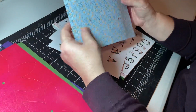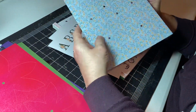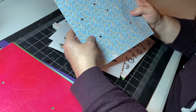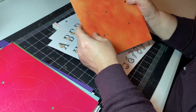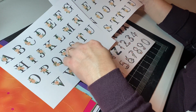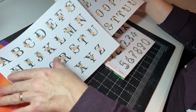Okay, so these are letters that can be cut apart. These are florals that punch out. I think you can probably combine them with a brad or something if you want. Not exactly sure what I'm going to do with these, because I'm not really big on the punch out flowers, but we'll see. I'll use them for something. And then these can be punched out with a square punch or a circle punch, or they can be cut around, to use.